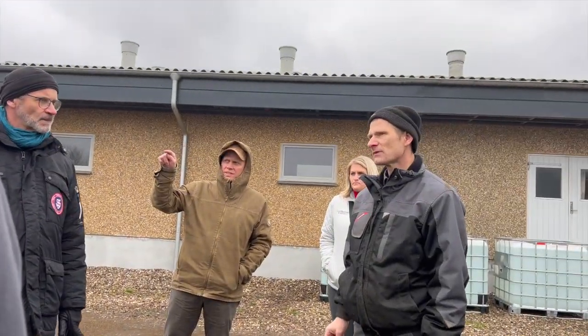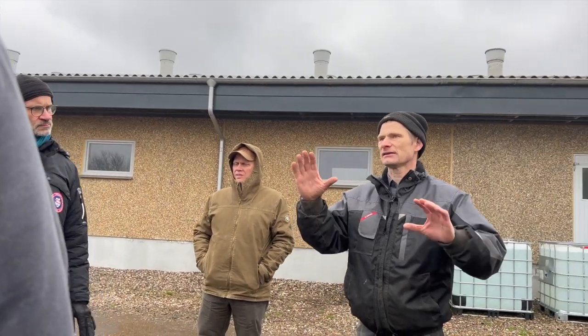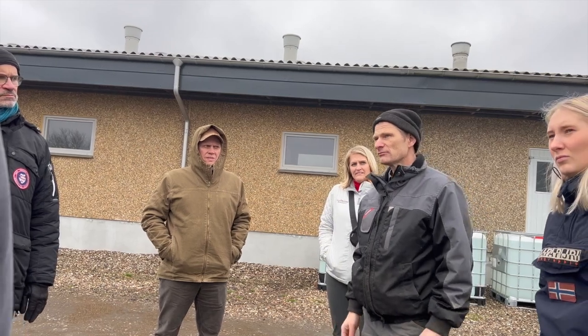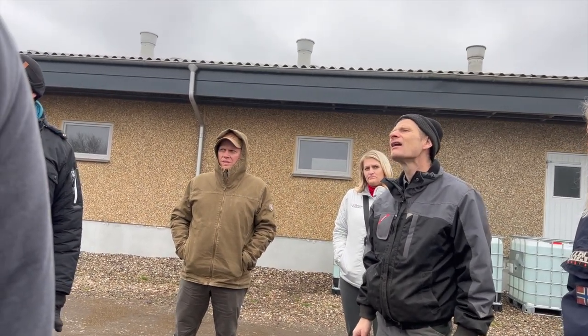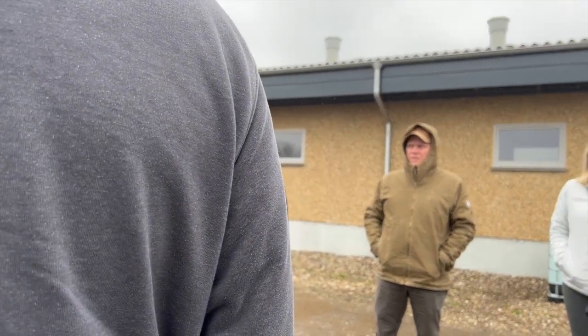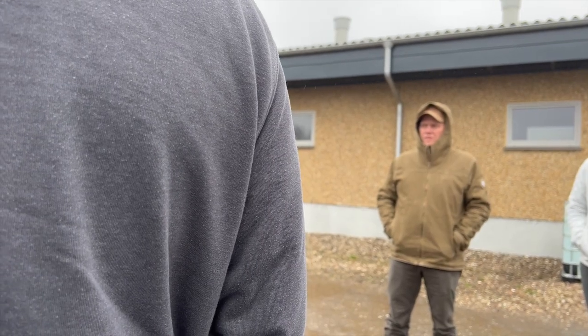Is that covered? This one is not covered. Overdækning på den her? Nej, der er ingen overdækning. Vi har faktisk fået tilskud til det, så måske. They're trying to get that done, as for a subsidy for it, I guess. So that would be a dome one like that, or a floating? Yeah, it would be like these tents you see, right?